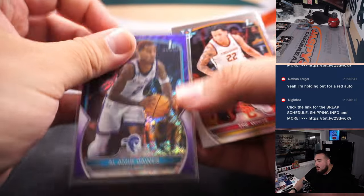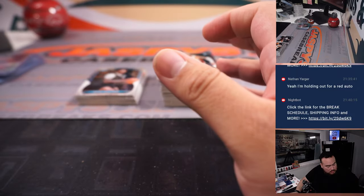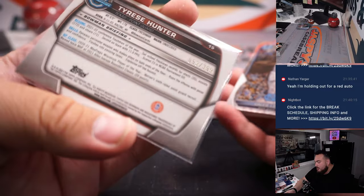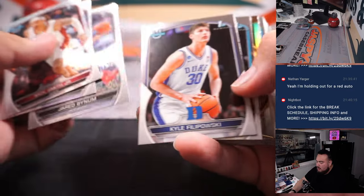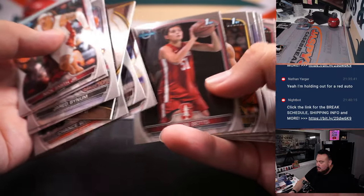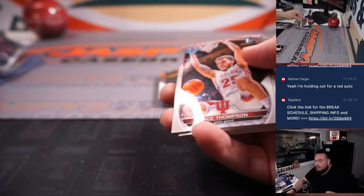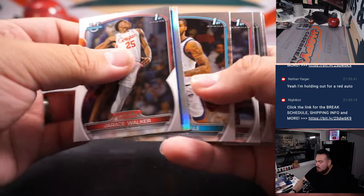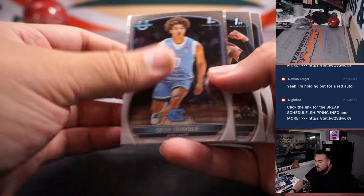We got Al-Amar Dolls. Remember, the Shimmers are not numbered. Purple, another Tyrese Hunter. This time this will be numbered to $3.99. DeMar Langford, letter D, going to Nathan, numbered to $4.99. And we got an orange Mike Miles, numbered to $25. And there you go.